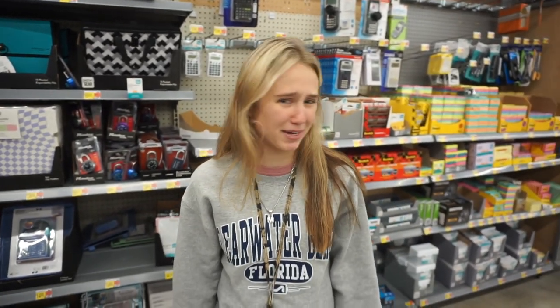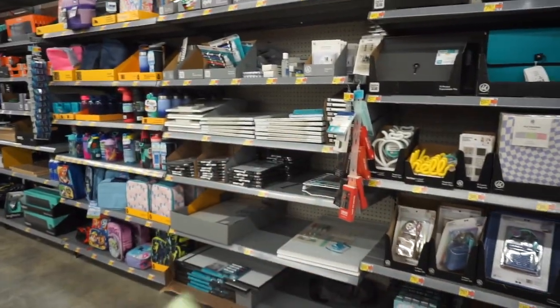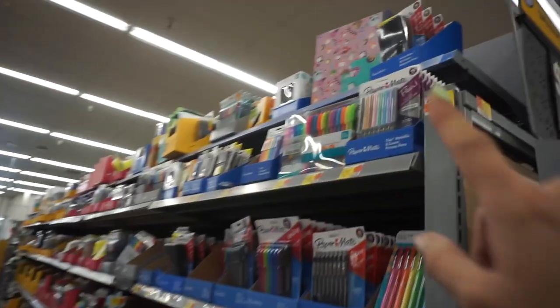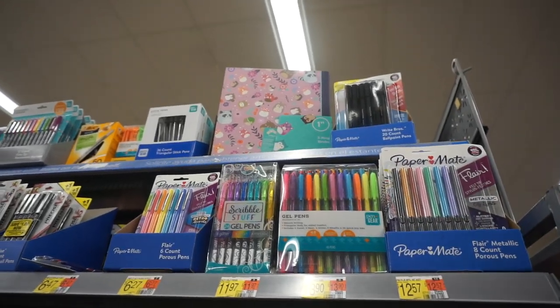Even though I'm not in school anymore, I love the school supply section. This is like the best section. Yesterday, I had seen in here that they had Squishmallow notebooks. Yeah, I think they're up there. Or there's a binder up there. Oh, it is. Squishmallow binder. I saw that. Wow. Okay, I didn't see that yesterday.